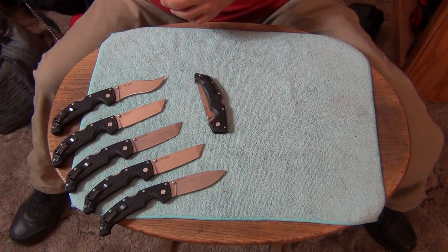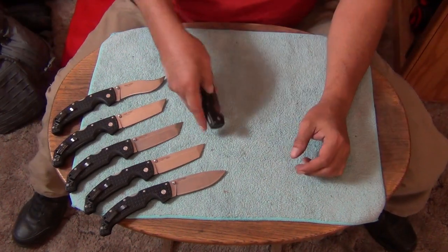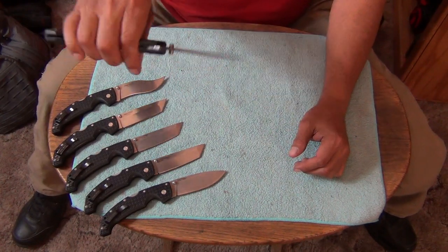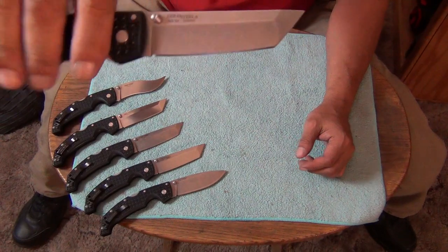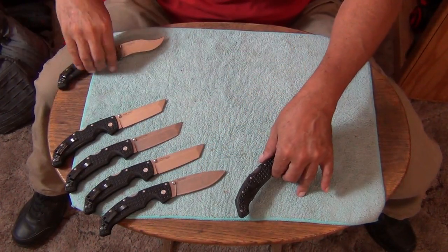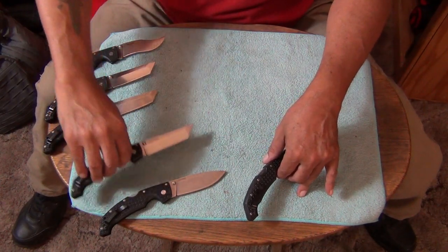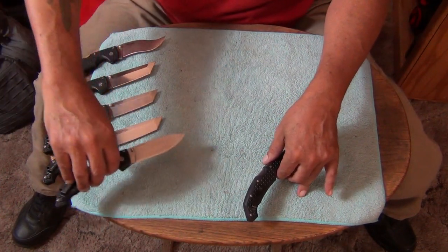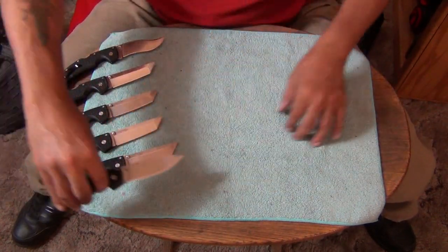I carry two Voyagers every day. Every day I carry two Voyagers. I carry this one and the XL version of this one. This is the Oz 10. So this one should go like that. Let's raise these up here. Oz 8s, BD1, Oz 10. Let's put this one, Oz 10, Oz 10.